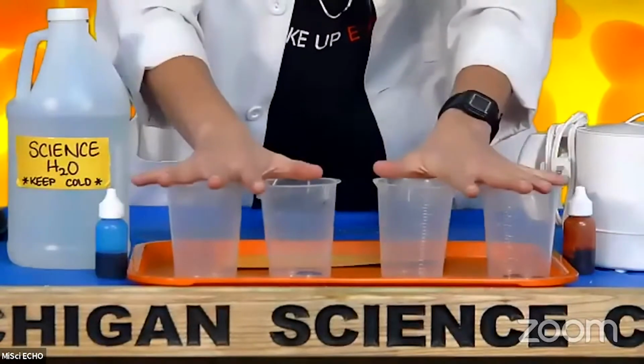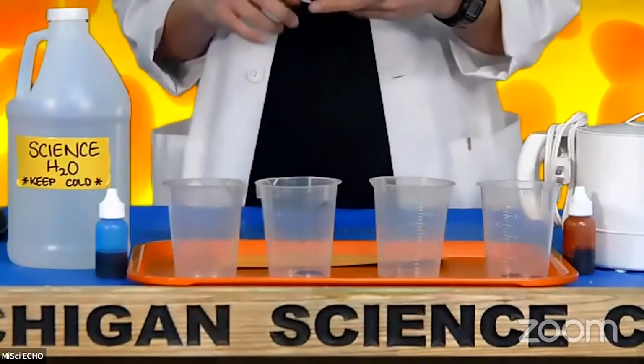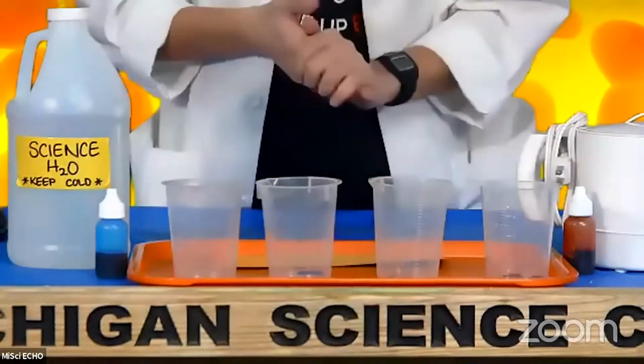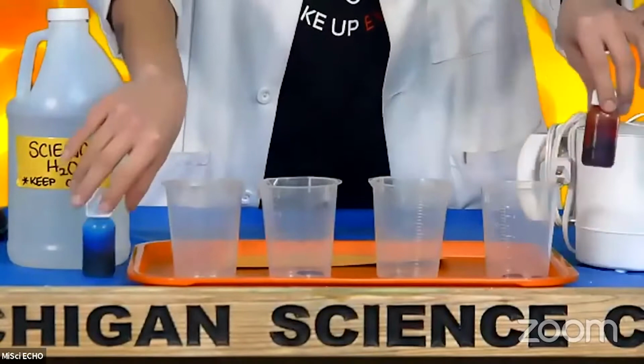You'll need 4 identical cups. Clear cups will work best, so glass or plastic. I've got 4 of those. I have 2 different colors of food coloring. I have blue and red.